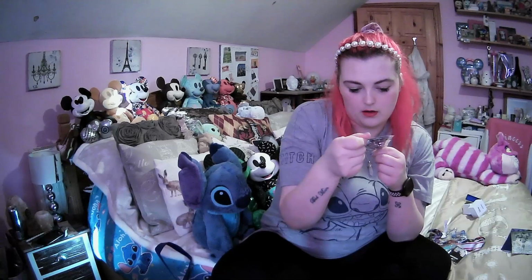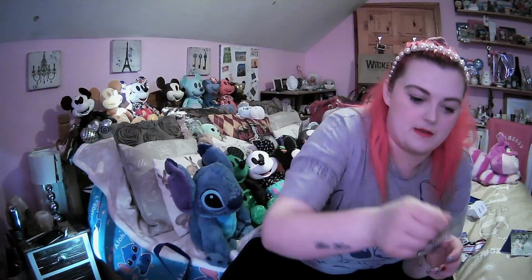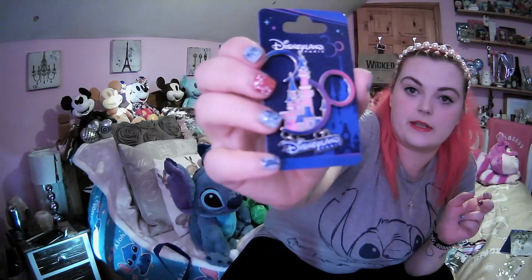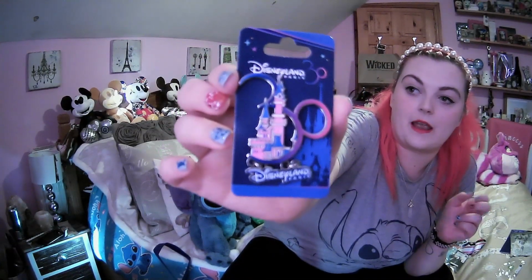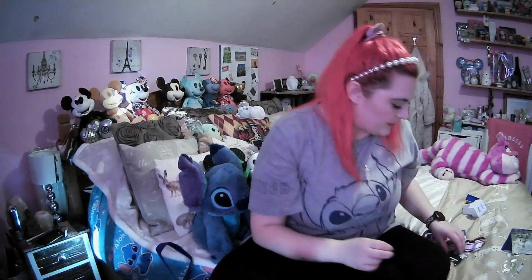This one was orange, so I think this was more of a pricier one. It is the Disney 30th pin. We'll take it out of there so you can see it better. There we go. It is a 30 pin with a castle, and it says Disneyland Paris at the bottom, and it dangles. So cute. No idea where I'm going to put them.